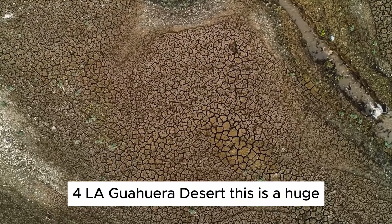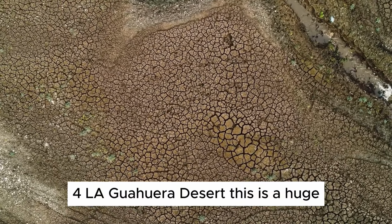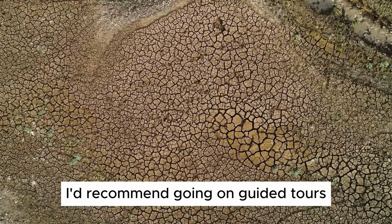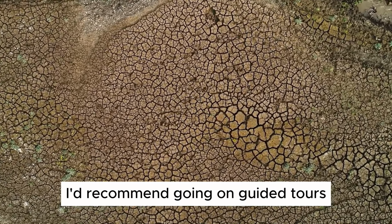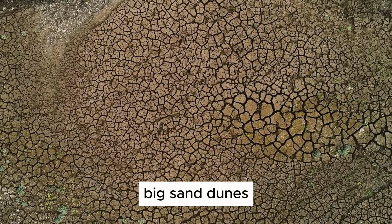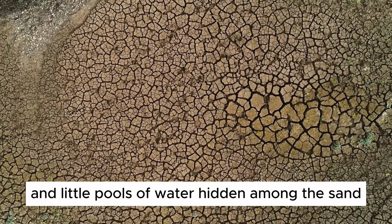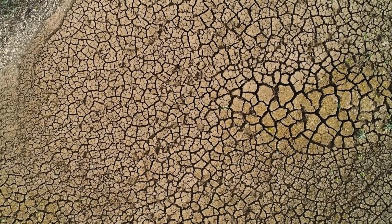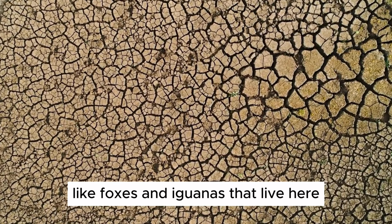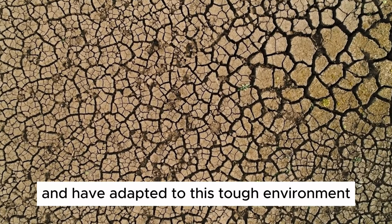4. La Guajira Desert. This is a huge, sandy playground with interesting features. I'd recommend going on guided tours to explore this unique place where you'll see cool rocks, big sand dunes, and little pools of water hidden among the sand. Keep an eye out for animals like foxes and iguanas that live here and have adapted to this tough environment.